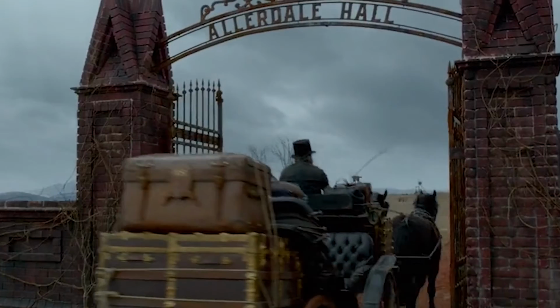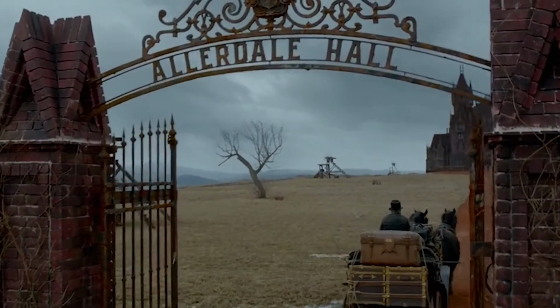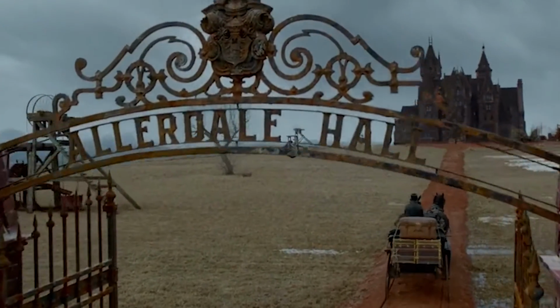Act 2, we arrive at Allerdale Hall. Hold on a minute. There we go, darling. Oh, these sleeves. Edith arrives at Allerdale Hall after wedding Thomas Sharp. Something mysterious is going on with him, though.